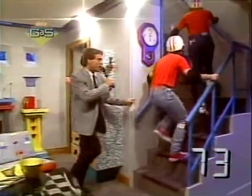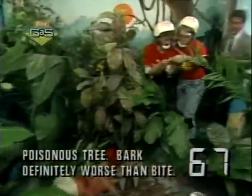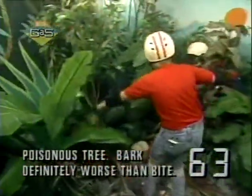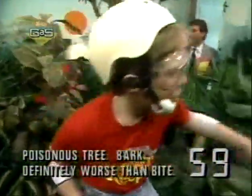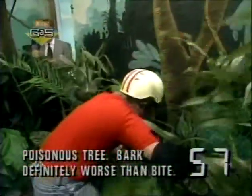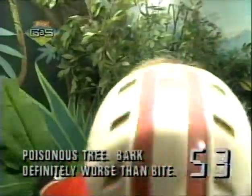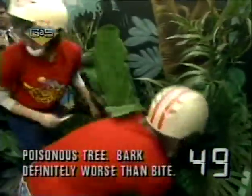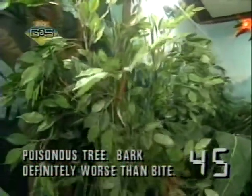We're now going for the portable stereo. They've gotten two prizes. This tree bark definitely worse than bite. Look for the tree bark. Hey, keep looking quickly. It'll be hanging there. This is where the portable stereo is. Oh, come on. Look high and low. Having a little trouble here, Carrie and Chris. You guys can find it. Can you see it at home?